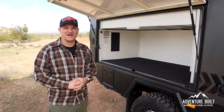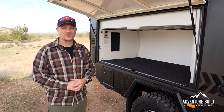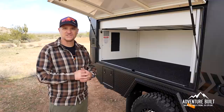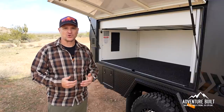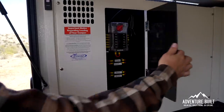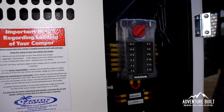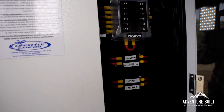The little panel back is gonna be access to your fuse panel and also where the Manager 30 is. You can remove the whole wall to get to it if you need to add inverters or anything else. But the Manager 30 is standard. And the thing is awesome. That powers or manages the power from the solar panels.